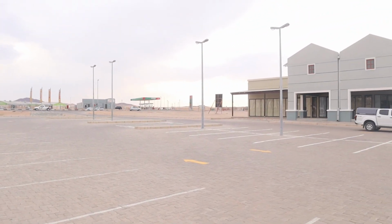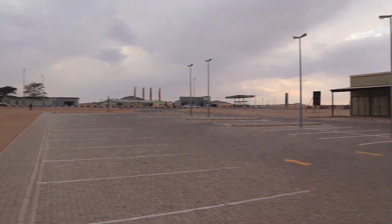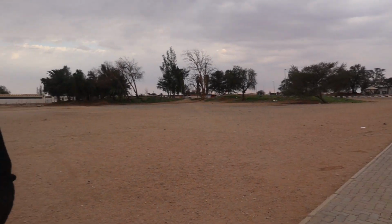Yes, so there are a lot of things that you can see. Right now, you can even go to the truck. I can even go and show you. You can take a video of the truck itself.